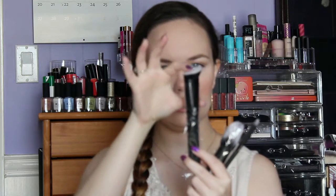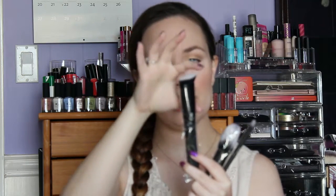Now this one is a really weird shape. I don't know if you can see that. It kind of has a weird little dip right here. It's angled but kind of dipped. So I have no idea what I would use this for, but it actually feels really stiff but soft at the same time. So I might have to give that a try just to see what I could use it with. I honestly don't know what I could use it with.